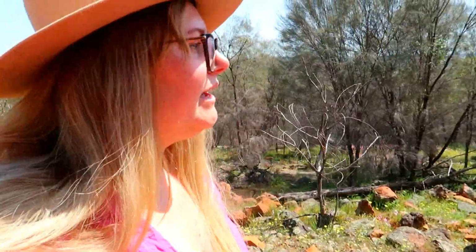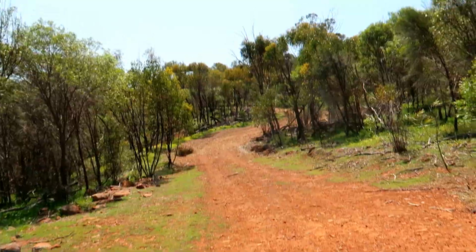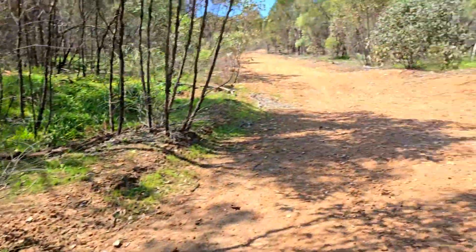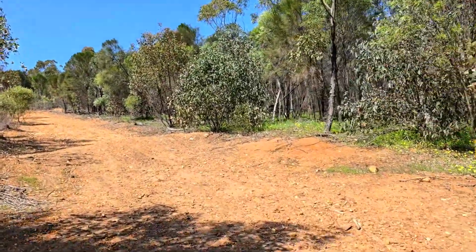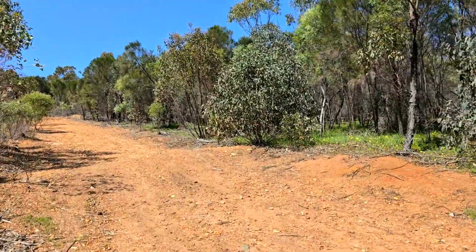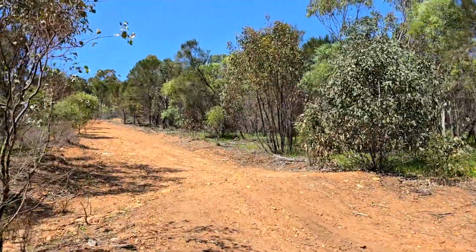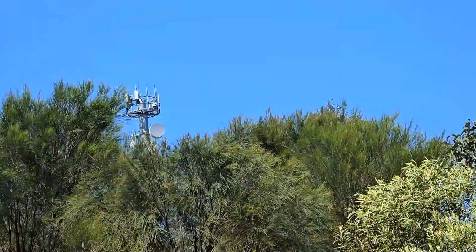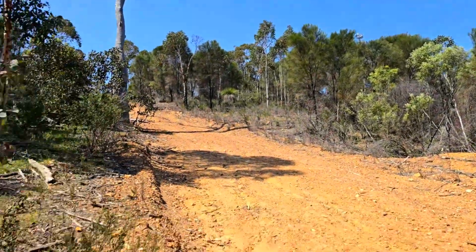The pathway does keep going just a little bit further up the hill, so let's go have a look, because I think that actually takes me to the proper lookout. So I just came from here, and there is a little T-junction here, but oh, I've lost it now. The pamphlet that I got from the Toodyay Visitor Centre did say follow the NBN tower, and oh, you can't see it. Behind those trees is a phone tower. You can just see it there, there's the phone tower, but check this out.